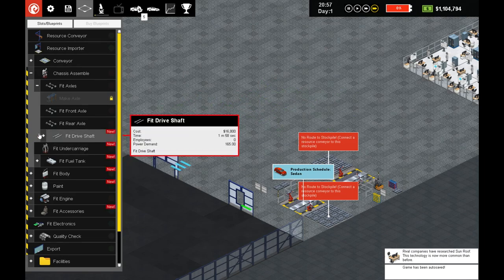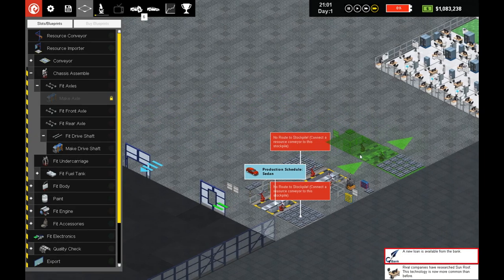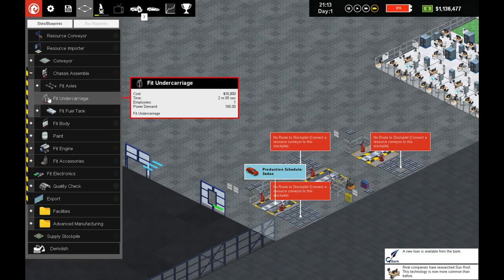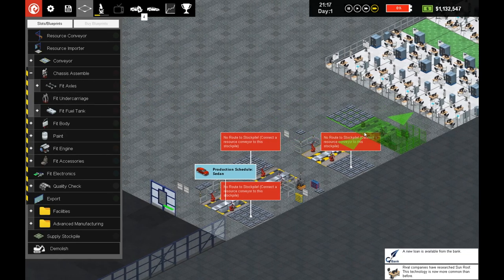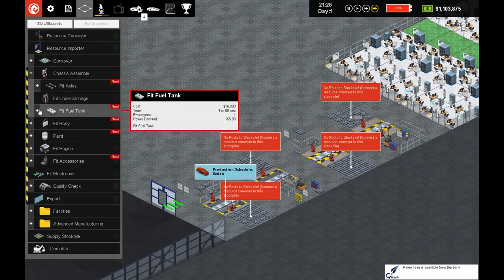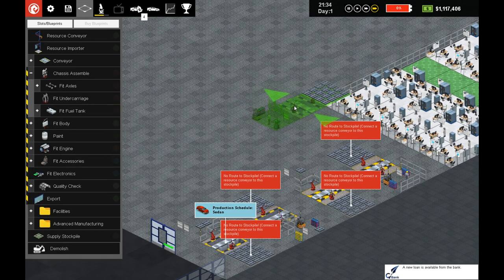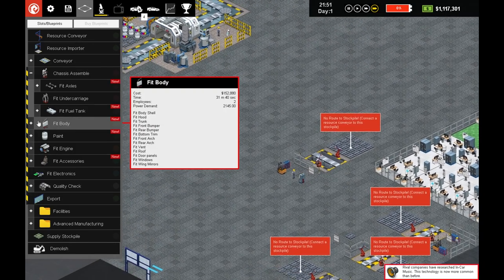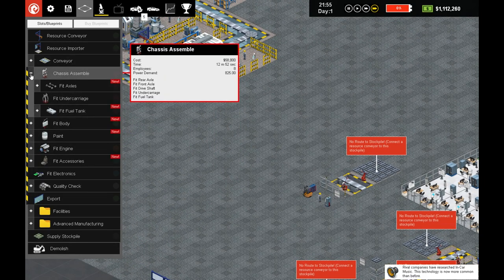Fit drive shaft. Can that be split? No, we don't want to make drive shaft, although I seem to have selected it. Never mind. Okay, so that's that. Then we're going to go on to fit undercarriage. That's a separate thing altogether. Okay, that's there. Cool. Fuel tank. Okay, we don't want to make fuel tank, we just want to fit it for now. So we're going to spin this round, and we're actually going to leave a little bit of a gap. So if we need to, we can have a second line coming up this way. Okay, so we've done the fuel tank, so that can now go.